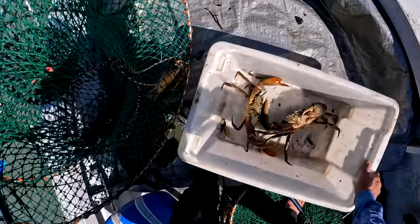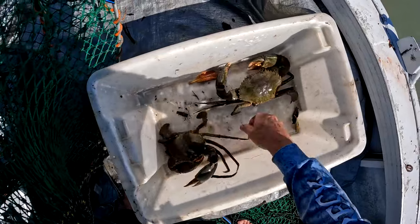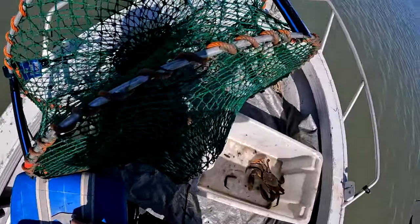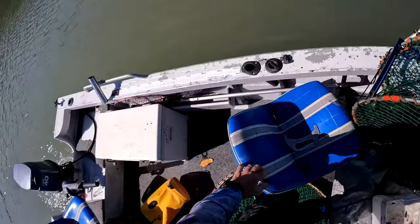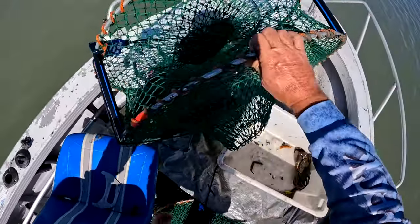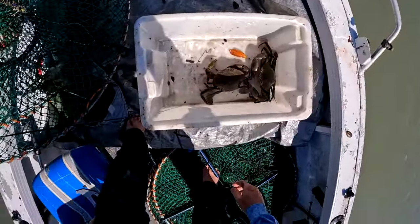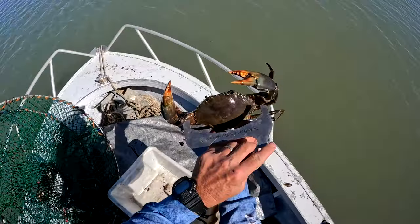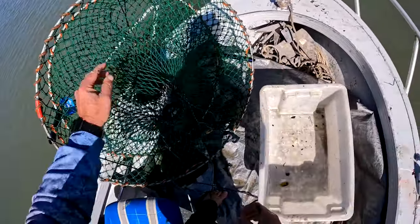All right, these two bad boys might be keepers too. He definitely is. Oh, and he's a hard crab too. Easy keeper. Nice. Put him down there for a minute. What else have we got? At least one more, I think. That's a Jenny. And this little fella. Way under. Jenny. We've got at least one more.